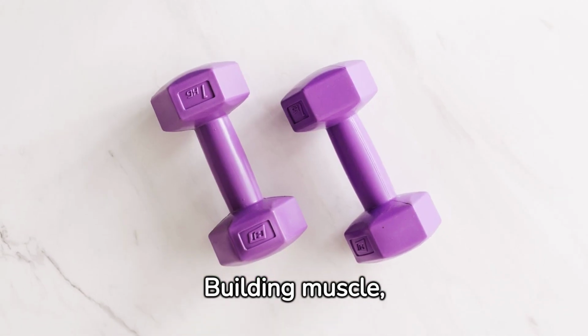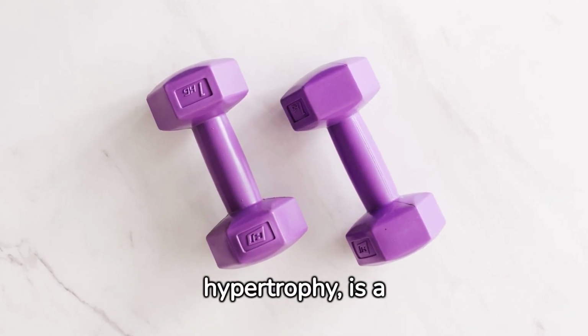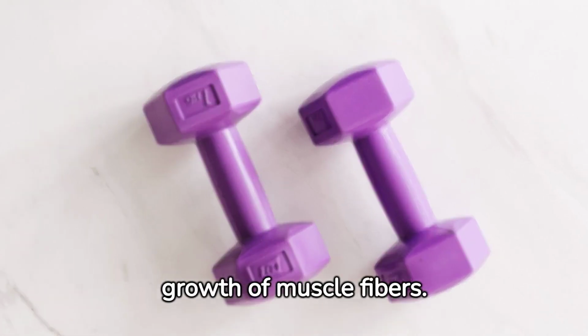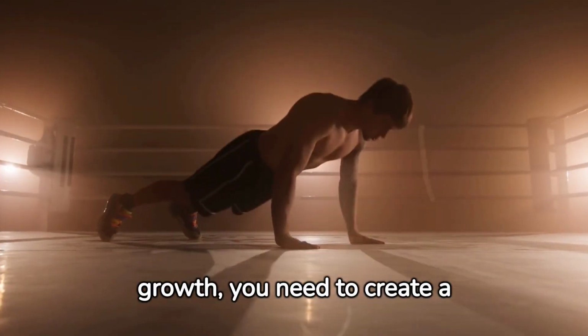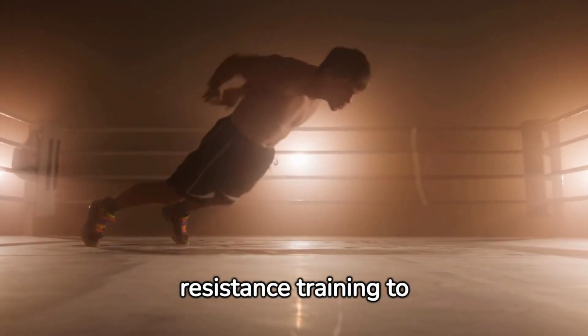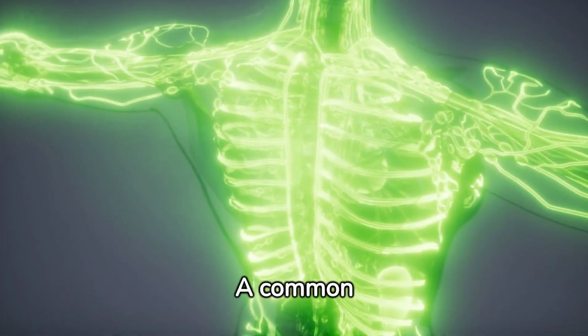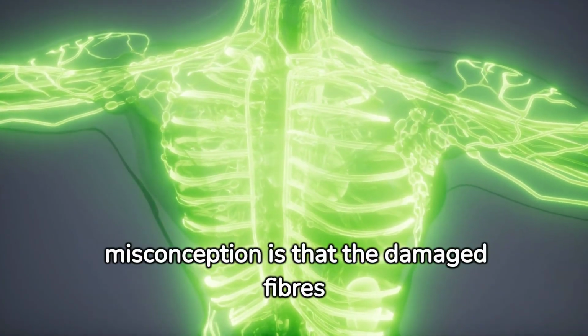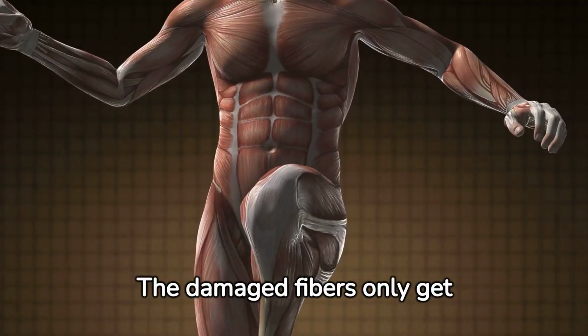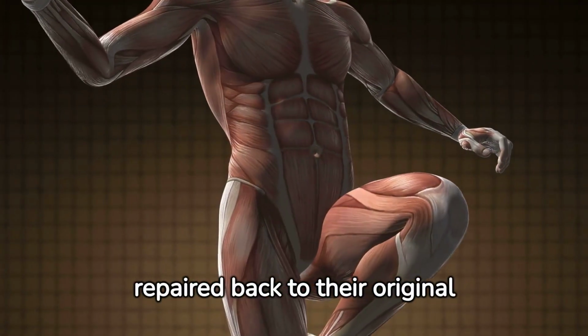Building muscle, scientifically known as muscle hypertrophy, is a complex process that involves the growth of muscle fibers. To stimulate muscle growth, you need to create a muscle-building stimulus through resistance training to failure or near failure. A common misconception is that the damaged fibers grow back bigger. This is not correct. The damaged fibers only get repaired back to their original size.